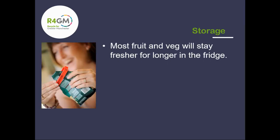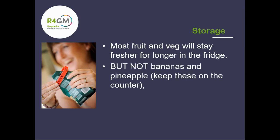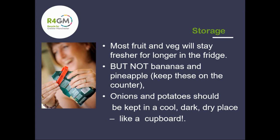Now, storage. Most fruit and veg will stay fresher for longer in the fridge, with the exception of bananas and pineapples, you want to keep those on the counter. And then things like onions and potatoes should be kept in a cool, dark, dry place, like a cupboard. Again, there's a lot more tips on storage on the Love Food Hate Waste website, and it goes into detail about lots and lots of different items.